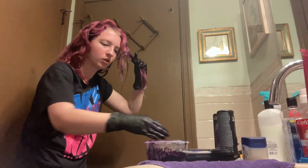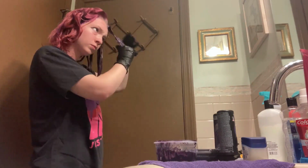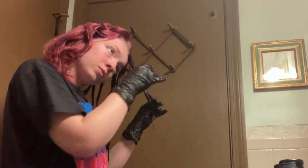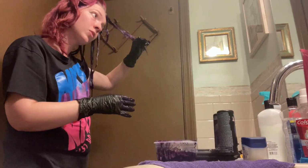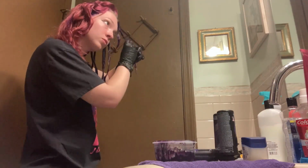My arms are starting to hurt from putting this in. Oh my god. Time for the baby hairs. I just got some in my elbow crevice. We're in the final stretch, guys.